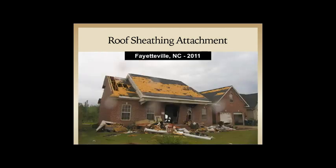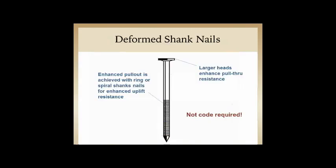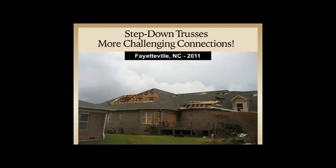Here you see standard roof sheathing loss at the gable end. This is an area of high pressure. The sheathing cantilevers past the gable end wall. So it's just an area of vulnerability where the attachment can be achieved more efficiently with a deformed shank nail. And some of these wind-rated fasteners have larger heads for greater pull-through resistance. So not a code requirement, but a good idea.